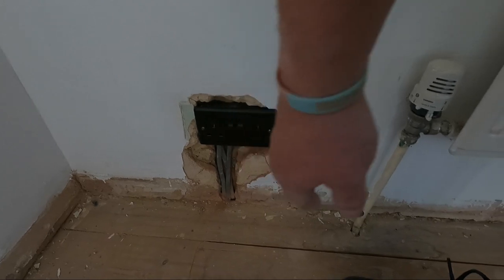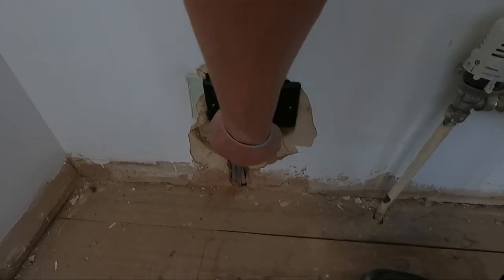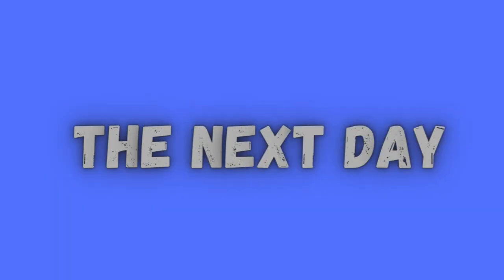Yeah, it just needs to be plastered off, made off. So you've got a ring and you've got a spur, both into the same socket. Go under there, straight under there. That's about it for today. Back tomorrow. Done well today, got through quite a bit, but battery's going to die, so see you tomorrow.